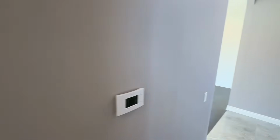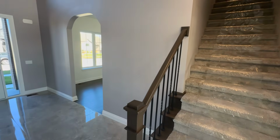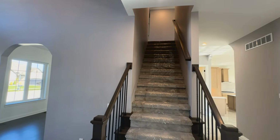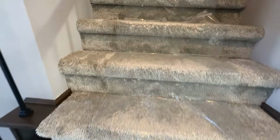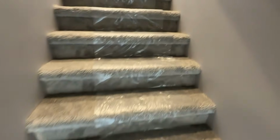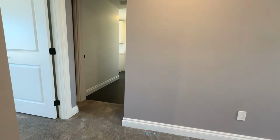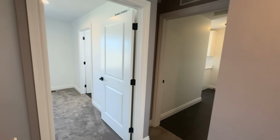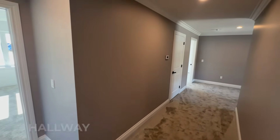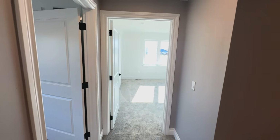All right, so let's go and take a look at the rooms upstairs. Each room has a bathroom. One room shares a Jack and Jill. Even this upstairs has a nice little cool hallway area. As soon as we walk in, we got some rooms here, and then we got a nice little hallway here.